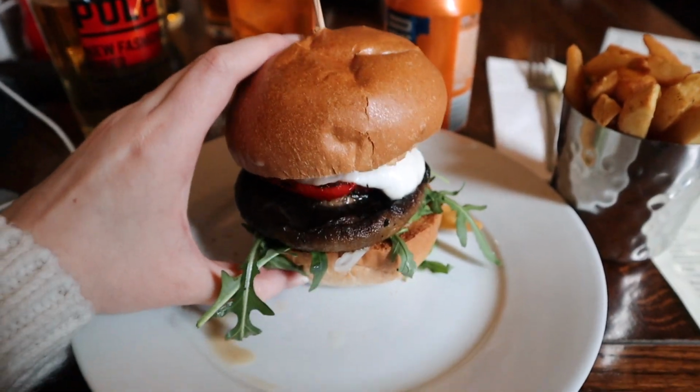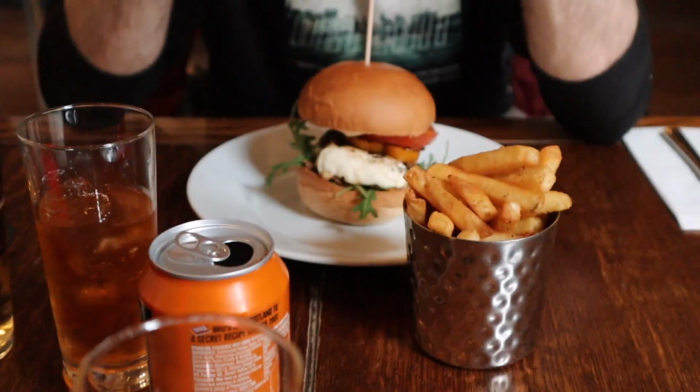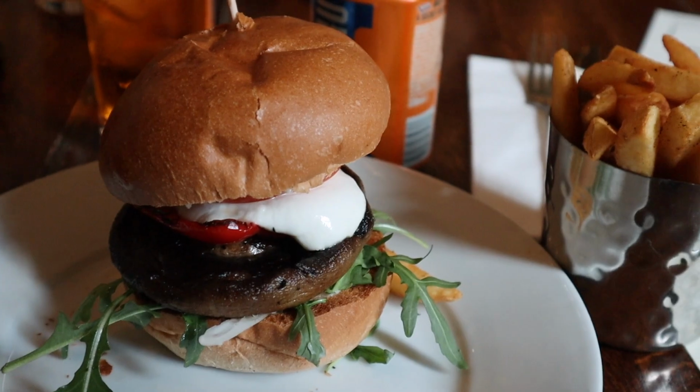How is it? Tell me. Very tasty. Oh, I love it. It actually feels tart, like biting into a lemon, but not sour. Just zesty. Look at the size of this burger. It is so big. John got the halloumi burger, so he got the vegetarian option. And I got the portobello burger, which is the other vegetarian option.